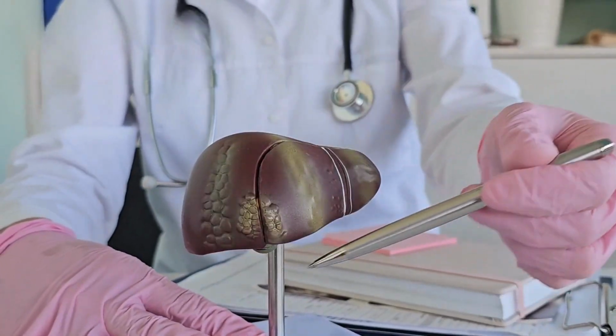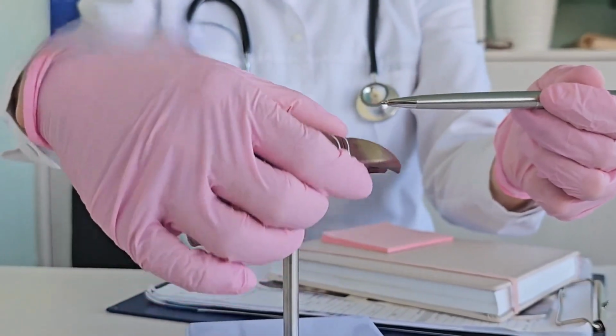Recognizing the early signs of liver damage can make all the difference in protecting your health. If you notice any of these symptoms, don't wait to consult a healthcare professional and take action before it's too late.